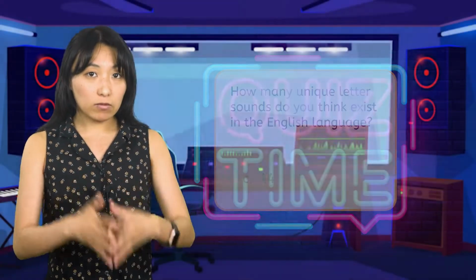To put that in perspective, compare it to music. Musicians only have 12 notes to use in their songs. On the other hand, poets have 44 sounds at their disposal. That gives them a huge amount of creativity when it comes to which sounds they choose and where the sounds go. That's why it's important to differentiate between letters themselves and letter sounds.